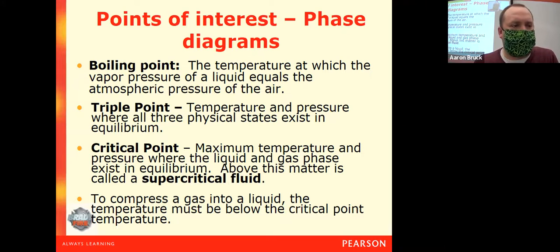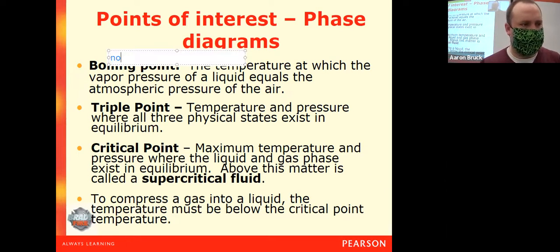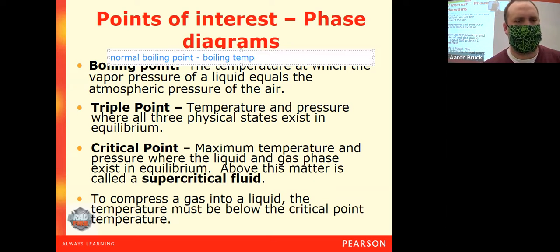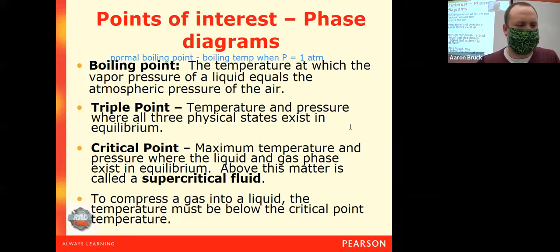So that's the boiling point. And so we will usually think of things in terms of what we call a normal boiling point. The normal boiling point would measure the boiling point at 1 atmosphere. But understand that when pressure conditions change, our boiling temperatures will change as well.